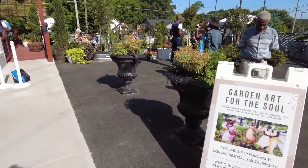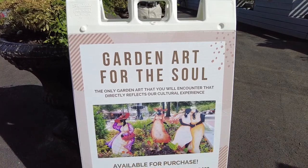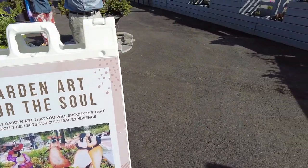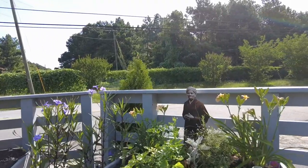And the company Black Art in America has actually been around for some years, but this is their first gallery opening in the Atlanta area. And it's the brainchild of renowned artist Najee Dorsey and his wife Soteria Dorsey. And it is absolutely amazing. So come along with me as I tour the gardens and gallery, and I hope you enjoy.